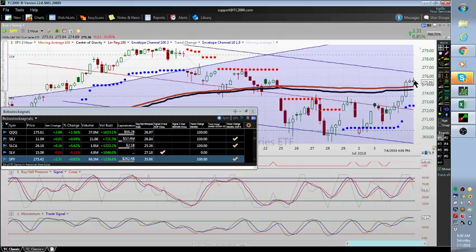But we squeezed pretty high into the close. Everything's overbought now, as you can see here on the linear regression line. We're at the top of the channel, and the channel's still downtrending. Okay, but there's a gap up here, another unfilled gap.